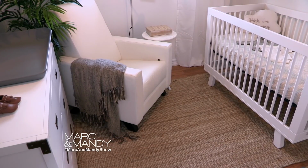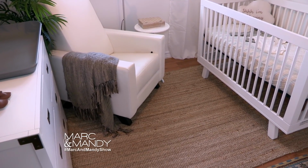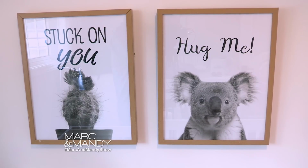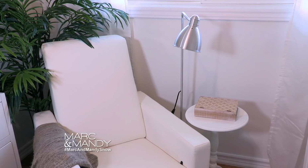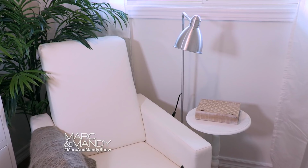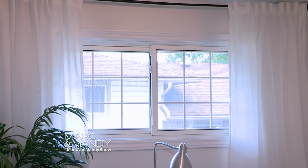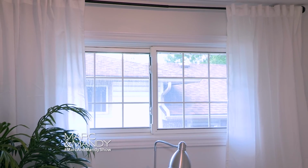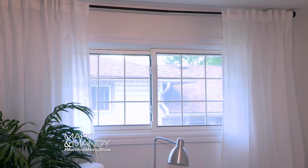We ended up going with a jute rug, so a really natural rug in here just to kind of lighten up the space. But then we've also added a few little light elements, mixed metals, and then we've chosen some stainless steel elements, so they really do work together quite well. Drapes, they are key as well. You're gonna want something that you can shut completely so that your baby gets a good night's sleep.